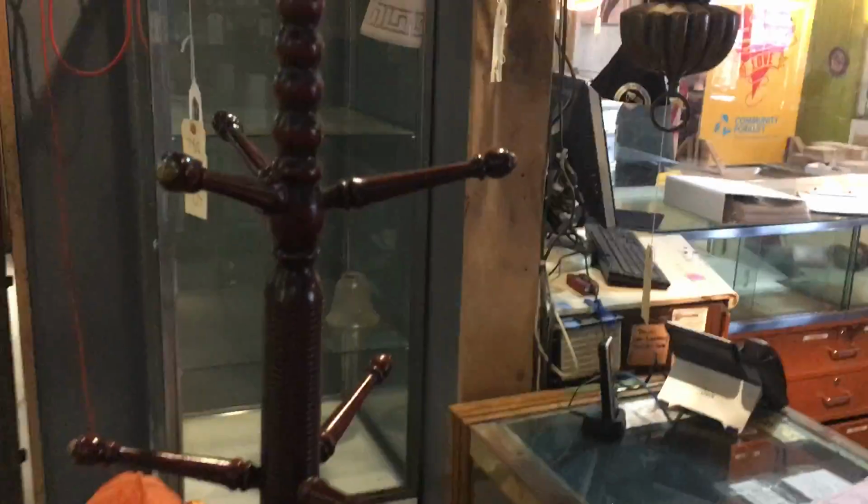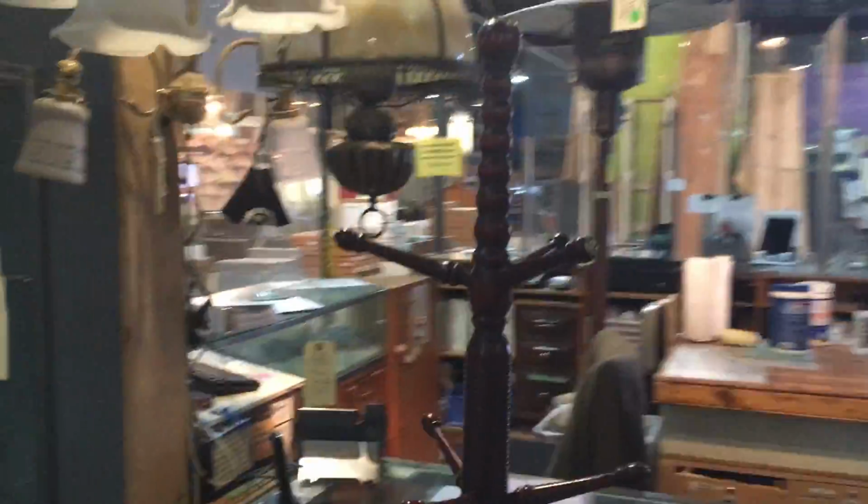And then somebody was also asking me about an orange chair that I mentioned in last week's video. Here it is, it's still here. It's $45. You gotta love the tufted back.